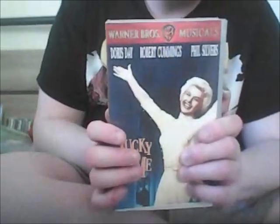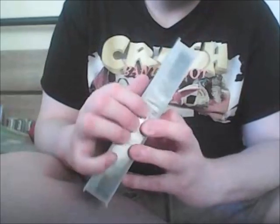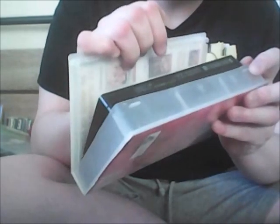And the next one is Lucky Me from Doris Day. Here's the front, spine, and here's the back. Here's a tape for Lucky Me. And the print date is 28th of February 1998.